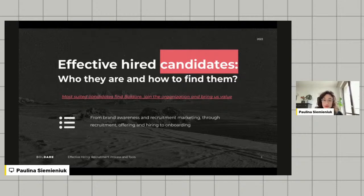And then the recruitment comes in. All of the selection of the right candidates, going through the recruitment process with them, followed by offering and hiring the most suited candidates, and of course onboarding them really, really well to the organization, as I mentioned before.